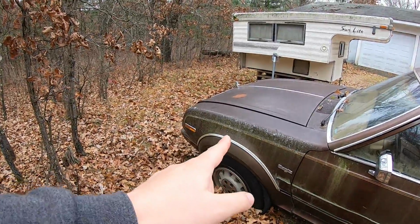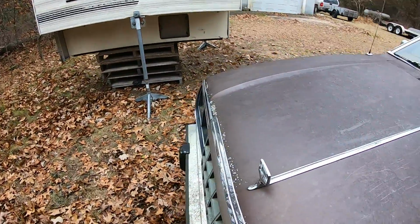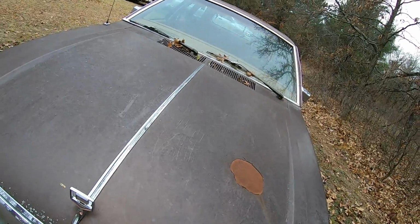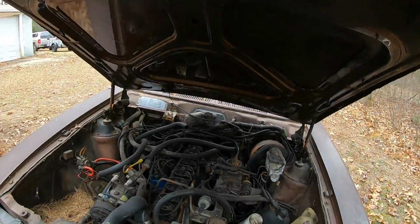But problem is, this one had an engine fire. It's also decently cold out here, so my nose is running. It's not too cold, but cold enough to make your nose run.